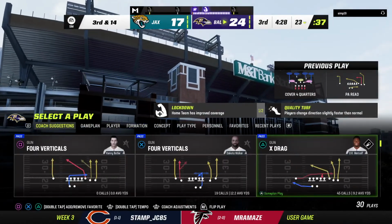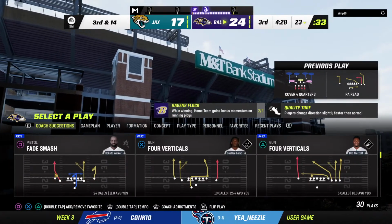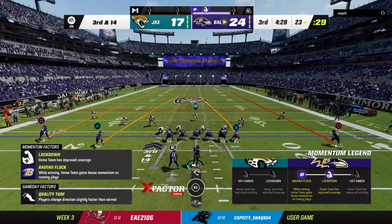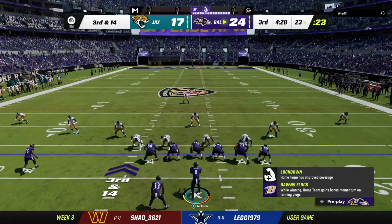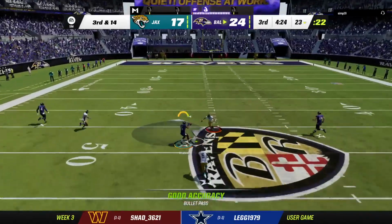It's incomplete. But I think he's got to be careful as he continues to try to extend plays because he's already been intercepted in this game. In the coverage, they continue to challenge all of his receivers downfield. Now on third and long, they'll look to throw.